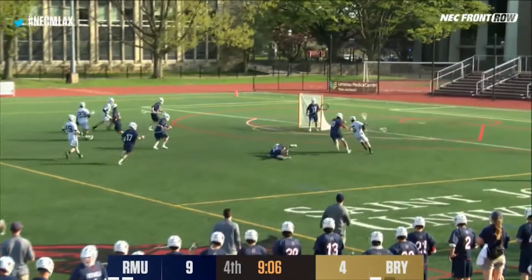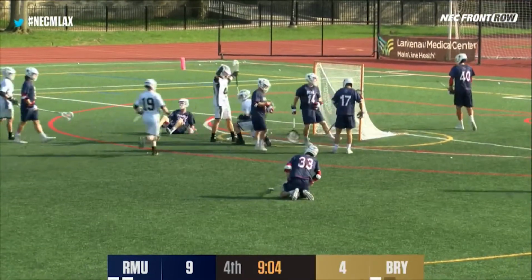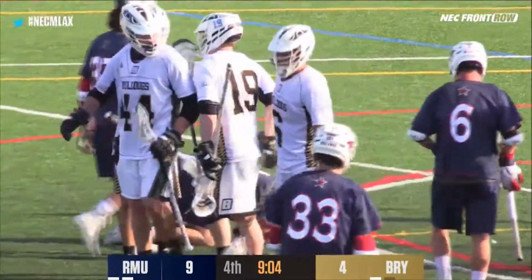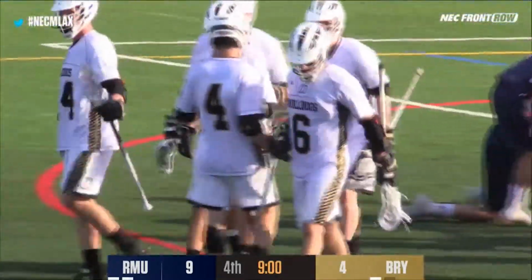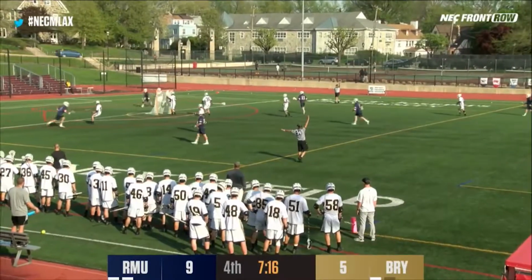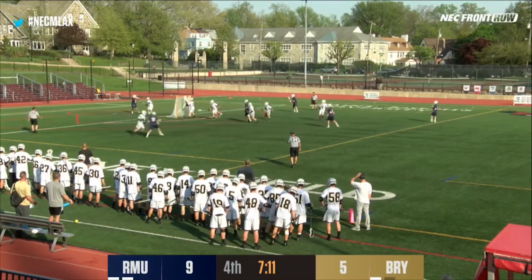Picked up by Coffey. Here comes O'Rourke. He scores! And a flag comes. It's going to be a push in the crease, which will get waved off. The clock, not quite the friend of Robert Morris yet. They could use another goal or two.